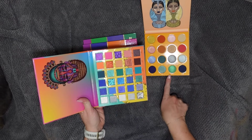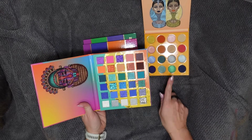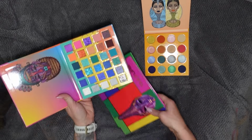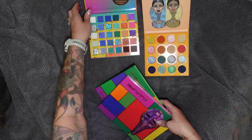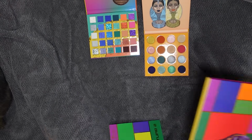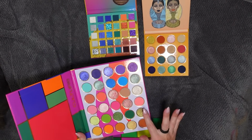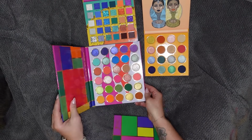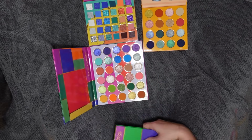Ooh, see, these are a little bit more subdued colors, and then these are more gem tone bright shades. And then you also have Culture and Culture 2, and these are gonna have some neon. So we'll start with Culture. Okay, yeah, so you've got the neon pinks and blues and greens. Okay, I might not be getting rid of the colorful ones.